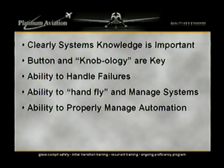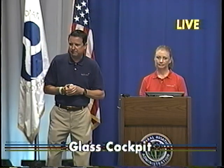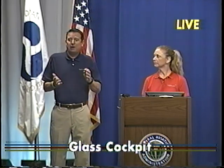And the ability to properly manage this automation. Just because you have an automated system doesn't mean it's proper to use it at that particular moment. There are times when you should use different levels of automation and times when you should hand fly. It's sometimes hard to get people to turn on the autopilot, and then it's sometimes hard to get them to turn it off. You'll see them entering the traffic pattern, turning the heading bug. It's like, no, fly it. That's the time when you need to know how to fly the plane.